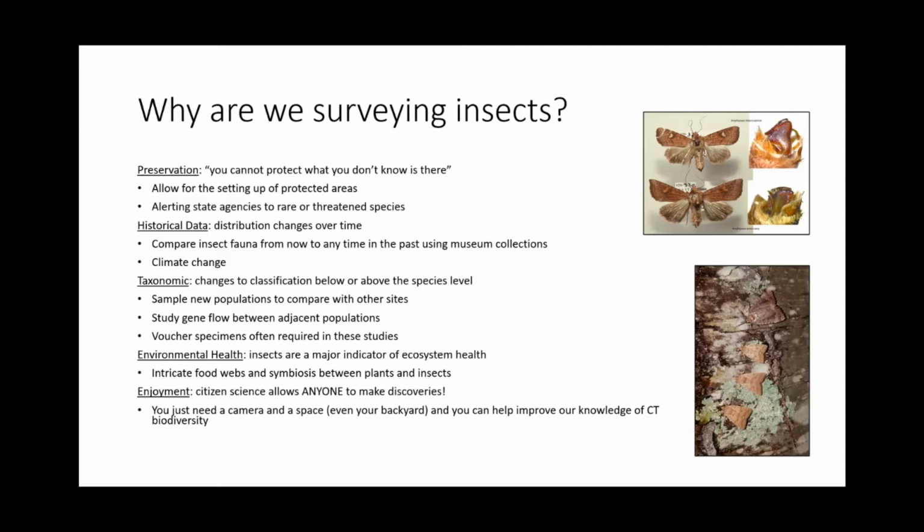The third thing is taxonomic. This is when people are actually describing new species. So this requires taking series of specimens, and as you see in the upper right there, there's a little moth genitalia picture. A lot of times you have to dissect them and study them at almost the microscopic level to be able to identify species. And with the advent of lots of genetic techniques, we're finding a lot of species that were considered one are now actually 2 or 3 or 4 species. So a lot of times when you're doing these types of studies, you need to take multiple specimens.